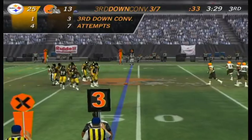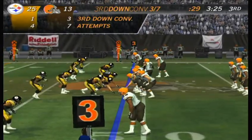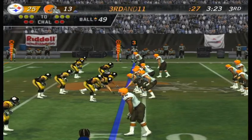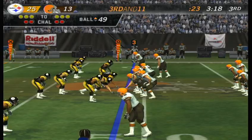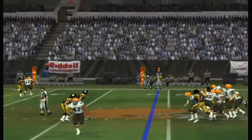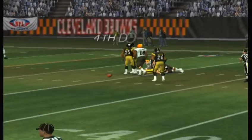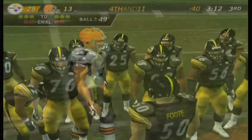Here's a look at the third down success rate of each team. Big play now. Out of the gun. With the throw, incomplete. Cleveland comes up short on third down again.